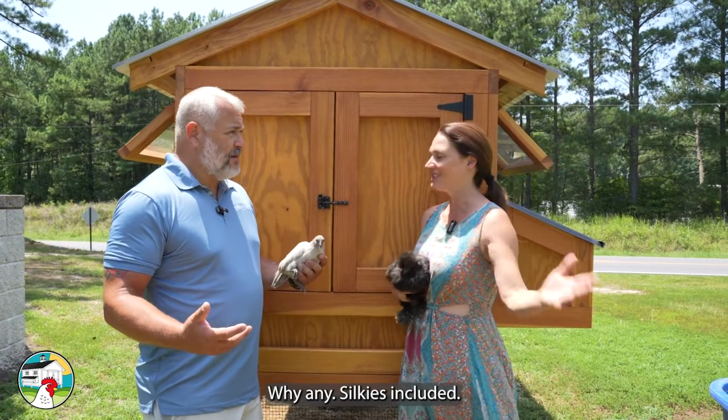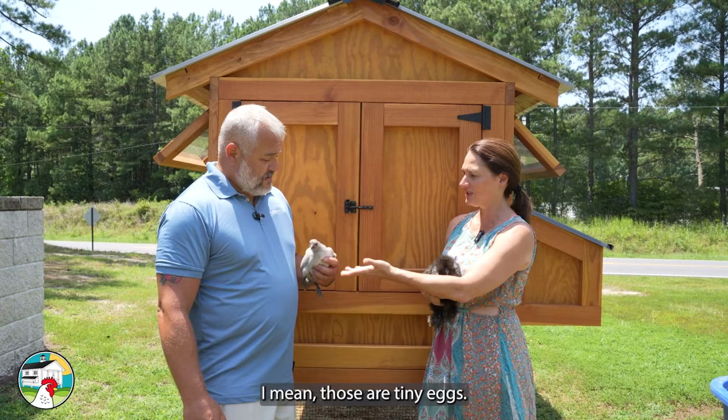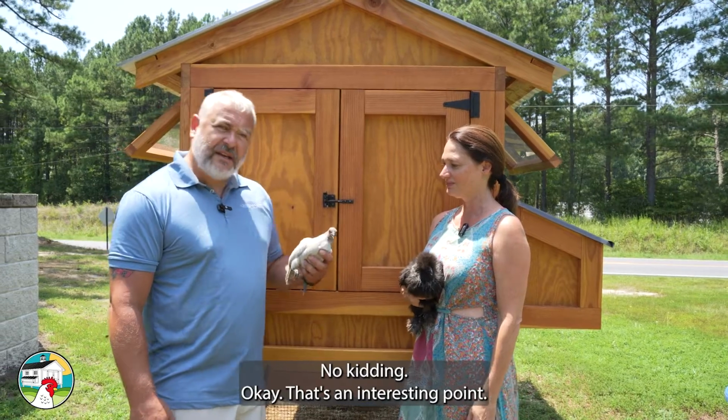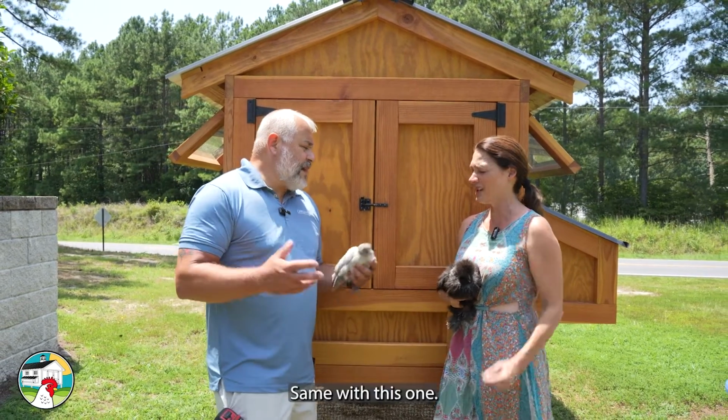Silkies included. Any idea why that is? Just traditionally, they've been kept as pets. I mean, those are tiny eggs. So you're going to keep these for pets and for mothers. No kidding. Okay, that's an interesting point. And that's an old English game. That's centuries old. Same with this one.